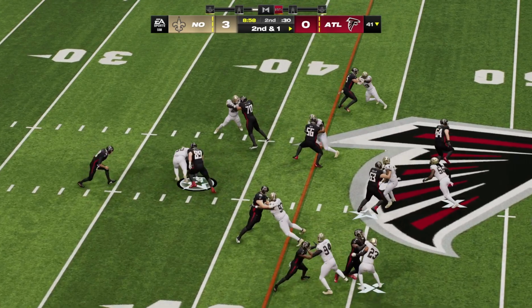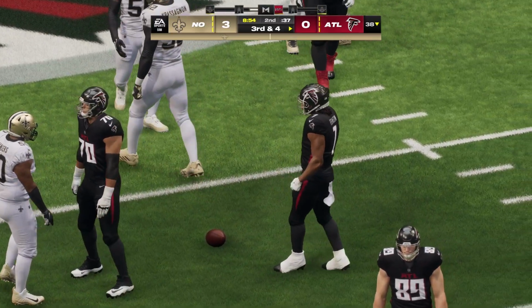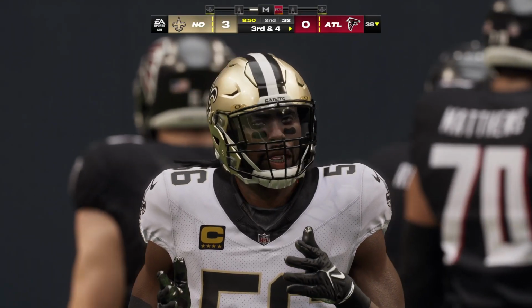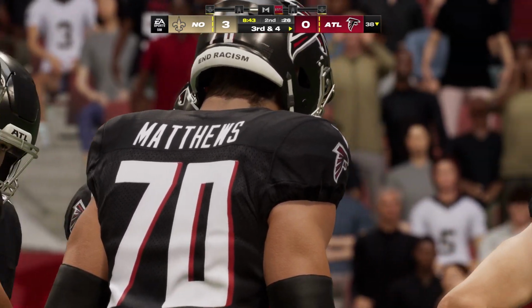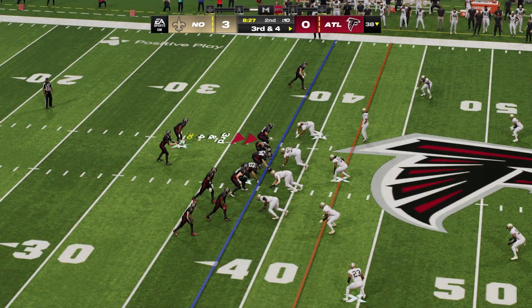On 2nd down, another shot for Robinson. And that play going absolutely nowhere as he's belted before he could get out of the backfield. He'll wind up losing 3. And now it's 3rd down. Well, I would have figured after the 9-yard run on the previous play, getting one more yard wouldn't have been much of a problem. But apparently it was. And now it's 3rd down.